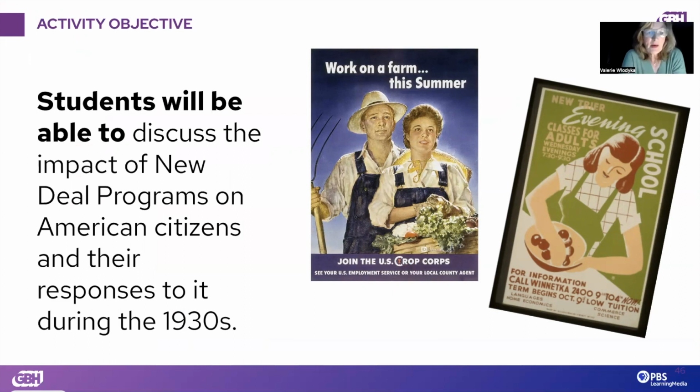So through the mind map process, the New Deal job fair objective was developed. We gathered all our information, focused our thoughts, looked at the frameworks, and came up with what our students were going to be able to do, or what our objective was for this particular project. So the students will be able to discuss the impact of the New Deal programs on American citizens and their responses to it during the 1930s.